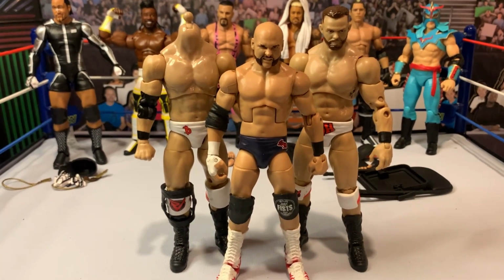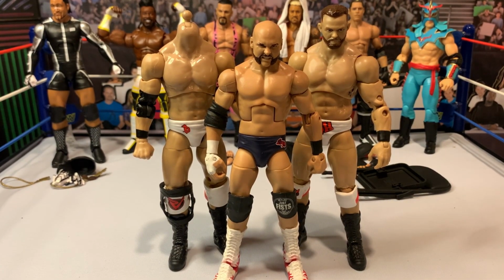So I did not pick these up in stores originally. We got the Revival in the, was it Target NXT line? They were Target exclusive. I don't remember if it was the NXT line, but I happened to get the Dash Wilder Elite in a lot, I think. So just on their own, they're relatively pricey. I'm pretty sure Scott Dawson is going to run like $50 around there, something like that.